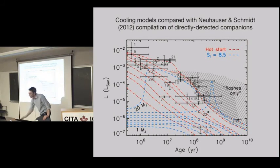So here's the collection from Neuhäuser and Schmidt, just overlaying cold start and hot start models. Here's the current sample of direct image objects. And I think there are some very interesting questions one could start to ask here about selection effects in this diagram. Why don't we see things down here? The objects seem to follow the hot start evolution roughly. Are we just seeing hot start objects here? Are we going to eventually pick up some cold start ones, or is there a gap here?